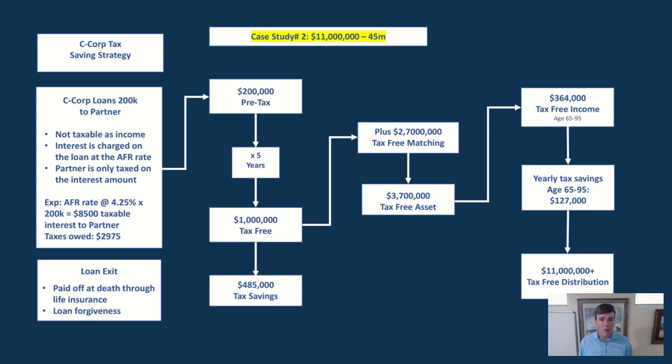Then it's matched 3-to-1. So we have this $1 million that goes in, the matching $2.7 million in this case. Now we've created a $3.7 million tax-free asset. Income comes out $364,000 a year, and that creates this yearly tax savings of $127,000, $11 million in tax-free distribution. I know these are crazy numbers when you see them the first time, but a lot of this has to do with simply the advantage of using leverage. You're using larger amounts of money in a safe asset, protecting it from taxes. So that's loan-based split dollar compensation.